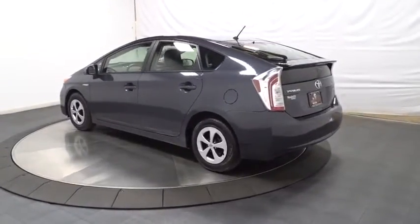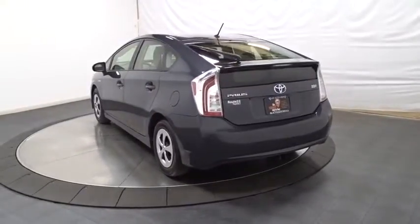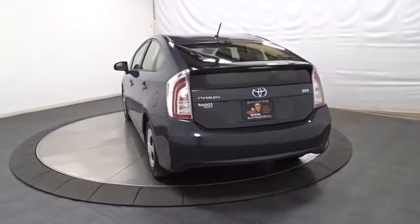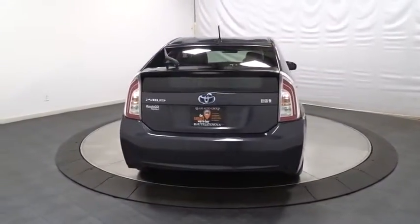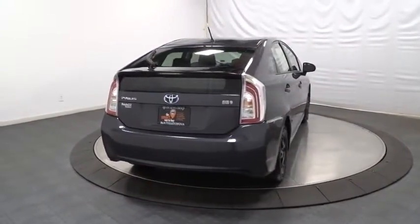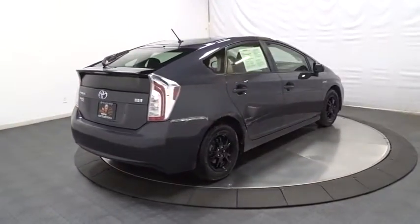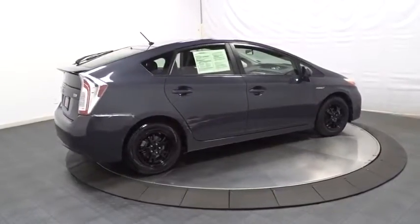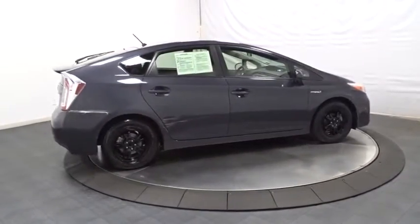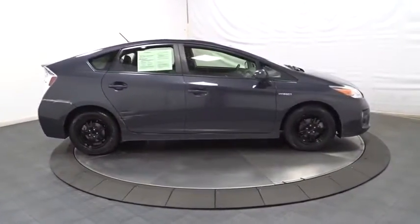Stability control, keyless entry, traction control, Bluetooth, cruise control, auto headlight on off, front wheel drive, rear defroster, child safety rear door locks, side airbag, side curtain airbag, overhead console, front bucket seats, rear wiper, power outlets, cloth seats, power heated outside mirrors, engine immobilizer, cup holders. This isn't just a vehicle, it's an experience. So stop in for a test drive today.